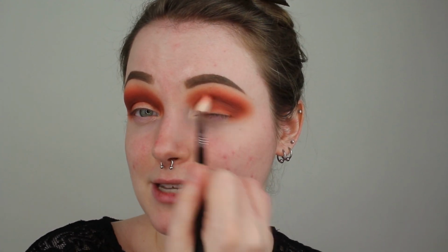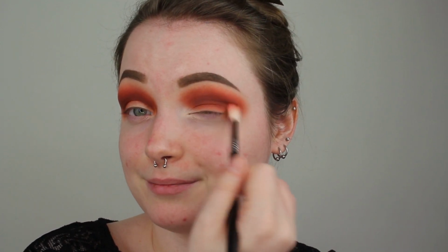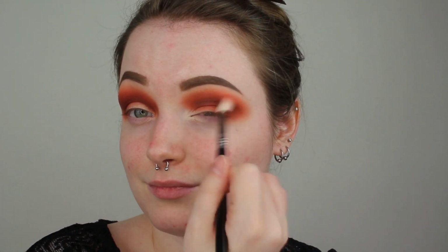And how I'm trying to fix it is taking a little bit of Stay Sassy, that transition shade that we used earlier, and I'm using a Sigma E35 because this brush will literally blend out everything and anything. It's an amazing brush, highly recommend it. And I'm just doing little circular motions over that harsh line just to try to buff it out. And as you can see, it just doesn't want to move. And you can even see it on this side too. It's just a little bit uneven, and over in here it's really tricky to blend out.